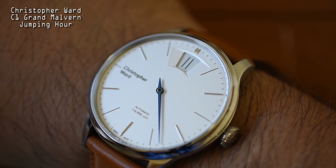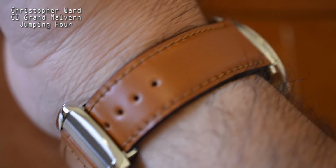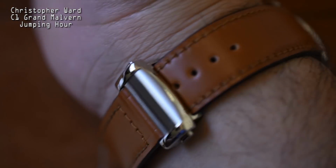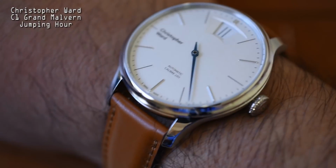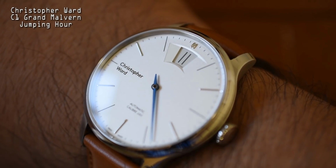But okay, let's go ahead, throw on this Christopher Ward C1 Grand Malvern jumping hour. Now this watch has a 40.5 millimeter case, and on my 7.5-inch wrist, I think it wears really, really well. Now what I will say is, because of this really bold, white, clean dial and the lack of any bezel, this watch may look bigger than it actually is, but a 40.5 millimeter case, I think that's good for a multitude of people.